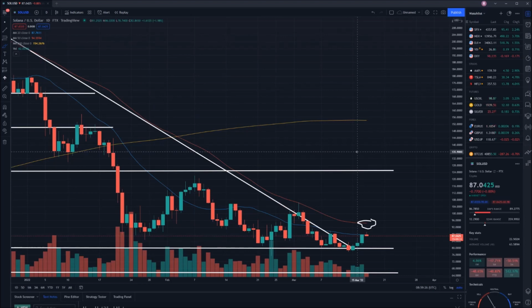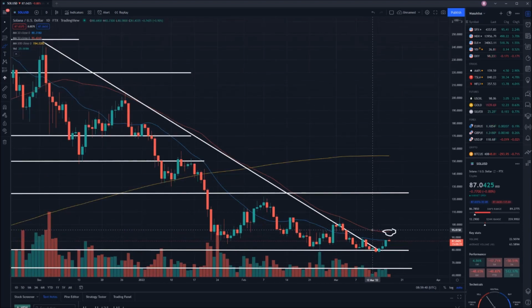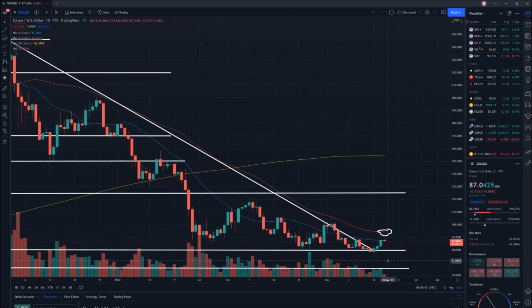All in all, what's my target? A breakthrough of that 20-day moving average, then a target, of course, as I said, $94, which is where the 50-day moving average is sitting. I'm not pessimistic about this occurring, but I am conscious that the volume does need to come in order to support this chart. That wraps up today's analysis of Solana's Sol coin, guys.